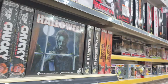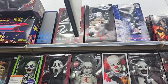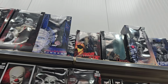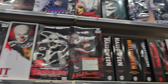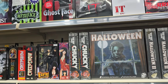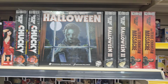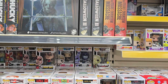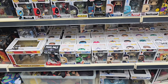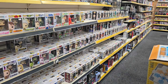What we'll do is we'll just go along this wall and then I'll finish off probably going down the shelves. So big massive pumpkin head there, Ghostface. Yeah, really nice. And then more of the 18-inch size ones here. Some classic Elviras. And so these are board games. And we're into Funko Pop territory as well. So as you can see, we have lots of Funkos.